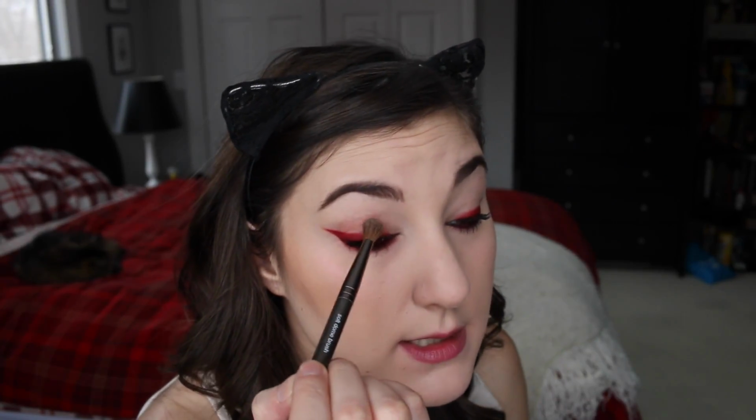At this point you could add lashes, but I think it would kind of take away from how cool and graphic this looks, so I'm just gonna add another layer of mascara. Now you don't need to do this step, but I just wanna add a little bit to the crease, so I'm going to take my butter bronzer that I used to bronze my face. I'm just gonna take that on a really fluffy brush, and I'm just gonna apply a little bit in the crease.